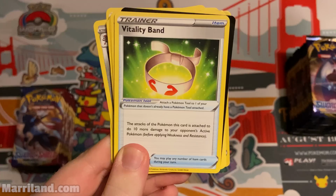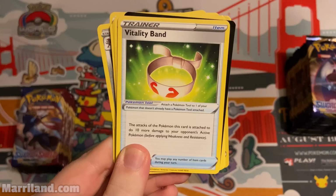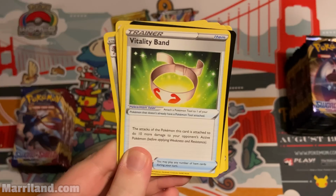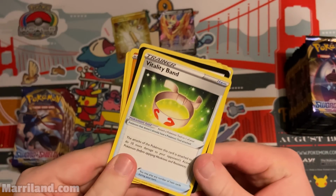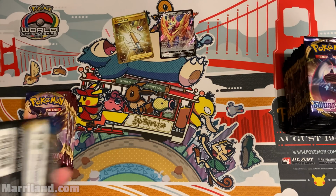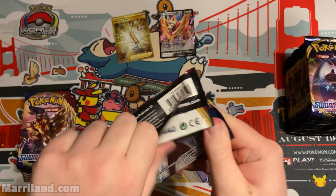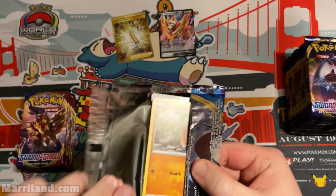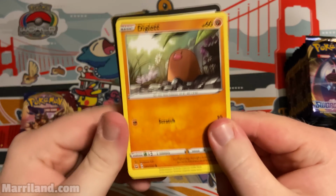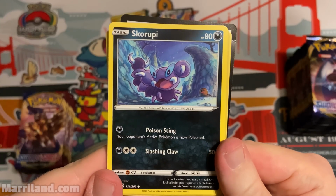The attacks of the Pokemon this card is attached to do 10 more damage to your opponent's active Pokemon. Okay, so it's kind of like a permanent Plus Power, I guess. And it can be attached to anything, including the Pokemon V or V Maxes. Like, there have been things in the past that add damage, but not on the equivalents of that, like EXs or Level Xs or whatever they were at the time. I don't know. I feel like they make cards like that rather often.